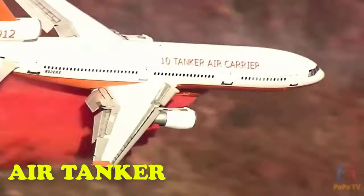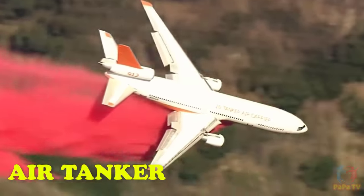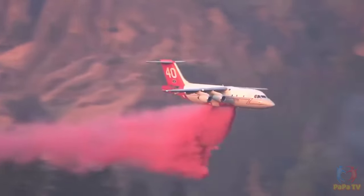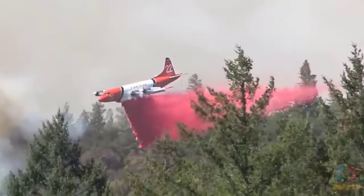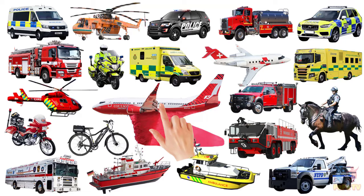Air tanker. Air tanker is an airplane equipped with tanks for carrying and dumping water or a fire retardant during aerial firefighting operations. They carry between 2,000 to 4,000 gallons of fire retardant or water in support of wildland firefighters on the ground.